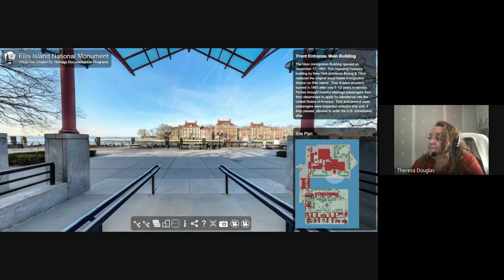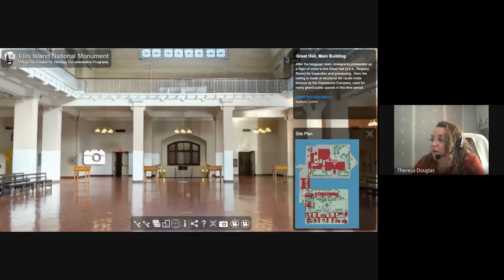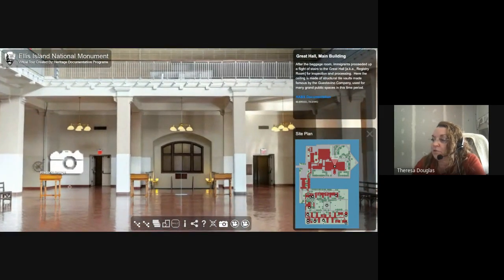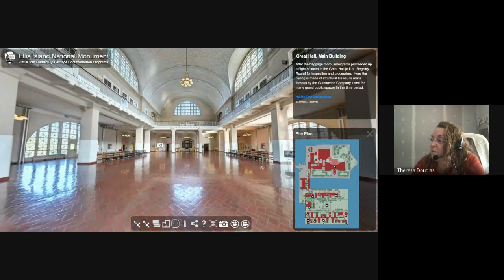And I'm going to take you now into the main hall. Now, what's so beautiful about the main hall is I have a nice picture of my husband and my son sitting right here on one of these benches. So it'll let us come right in to where people lined up, two officials, and I have a nice picture of my husband and my son sitting here in this room.